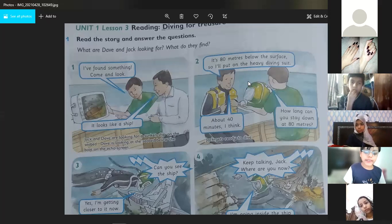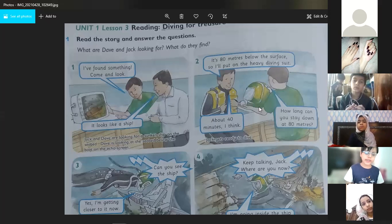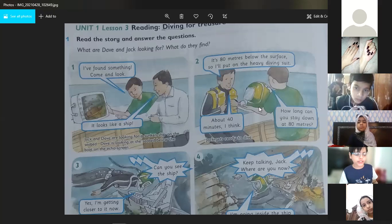It's 80 meters below the surface, so I will put on the heavy diving suit. So about the, 40 minutes. I think, how long can you stay down at 80 meters, Jack?